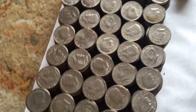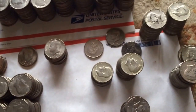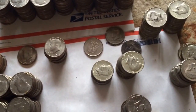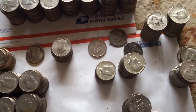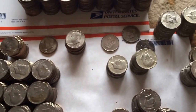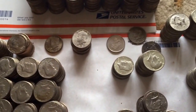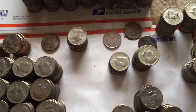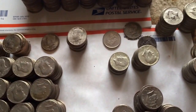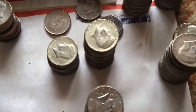So we went through and searched all of these. You get your hands dirty, and you have to count them all out and everything. Go through, check them, and if the date is 1965 to 1970, they are 40% silver. And if it's 1964 or older, it's 90% silver. The 90% silver, 2 of them, so a dollar's worth, contains 0.715 ounces of pure silver. And the 40% ones contain 0.295 ounces per dollar of pure silver. So there's a fair amount of silver that we ended up getting out of this.